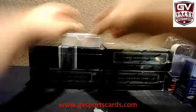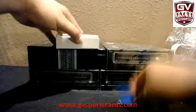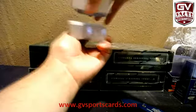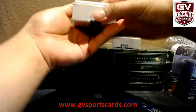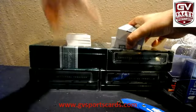A little fat, maybe a book in this one. Yeah, probably a book. Auto on top. Yep, book.